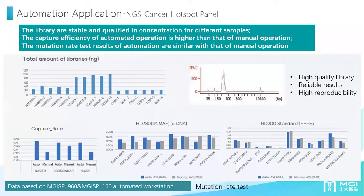The results show that from the first figure, we can see that the libraries are stable and qualified in concentration for different samples. And the capture rate of the automated operation is higher than the manual operation. From the last figure, we can see that the mutation rate of automation is similar to that of manual operation. In conclusion, the automated machine can provide high quality and reliable libraries.